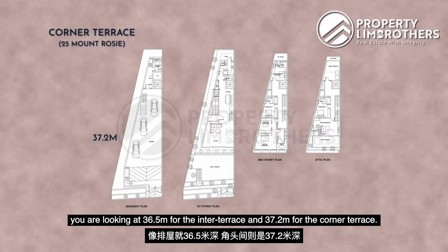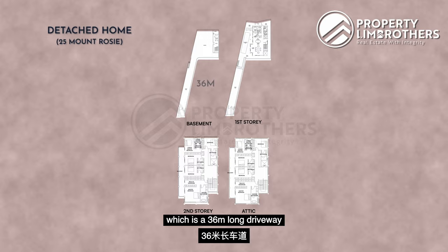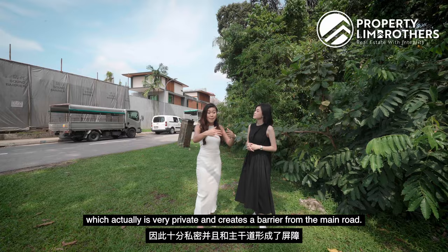For the detached home, it retains the original 21 Mount Rosie Road driveway, which is a 36 metres long driveway, which actually is very private and creates a barrier from the main road. And this actually helps to keep your home tucked away from curious onlookers.